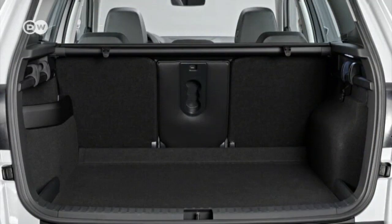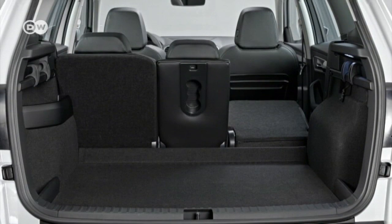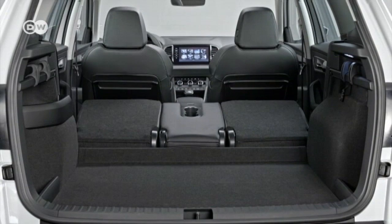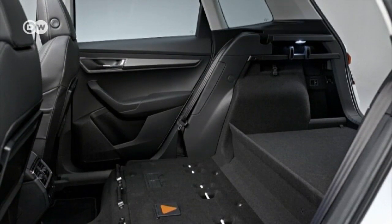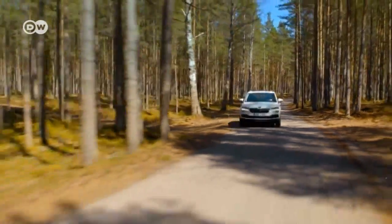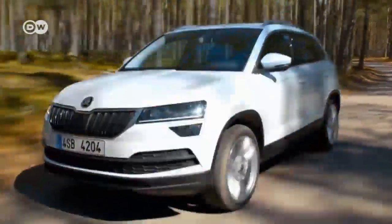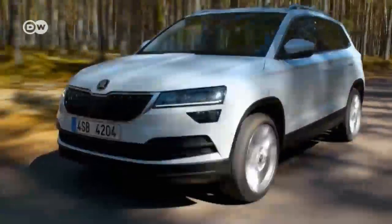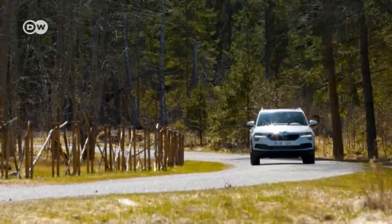And with the variable loading system, you can haul cargo of all sizes and shapes. What's called the VarioFlex system is composed of 3 individual rear seats that can be positioned separately or taken out entirely. That gives the Car Rack a maximum cargo space of 1,810 liters. The new Skoda Car Rack will show up in dealer showrooms in autumn of this year. Prices haven't been set yet, but it's estimated a basic model will sell for about 21,000 euros.